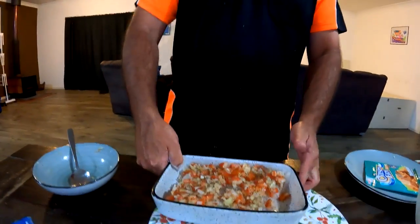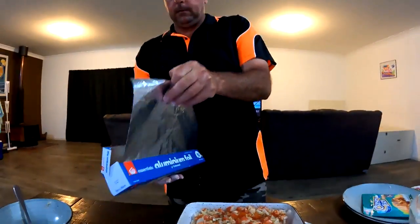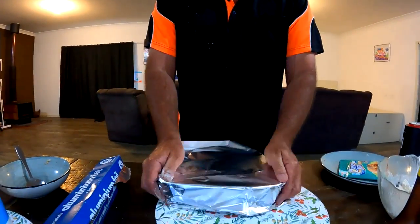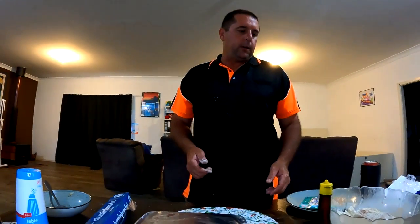Back to this. All we're going to do to the Yellowbelly is just throw an alfoil over it, and pretty simple from here. I won't take you over there and show you, there's no need to. Stick that in the oven. My oven's preheated to about 160 Celsius, but that oven gets pretty hot. You may want it a little bit hotter than that.